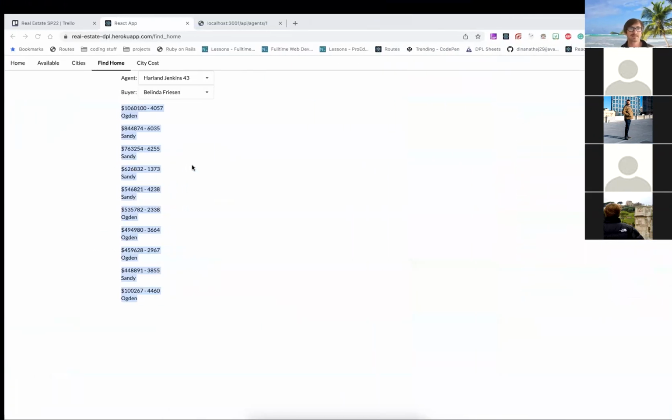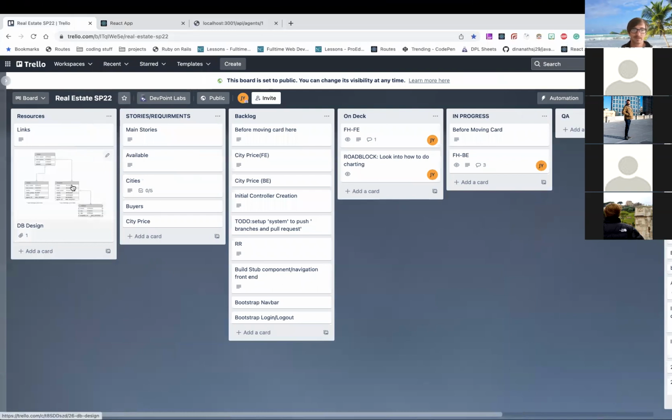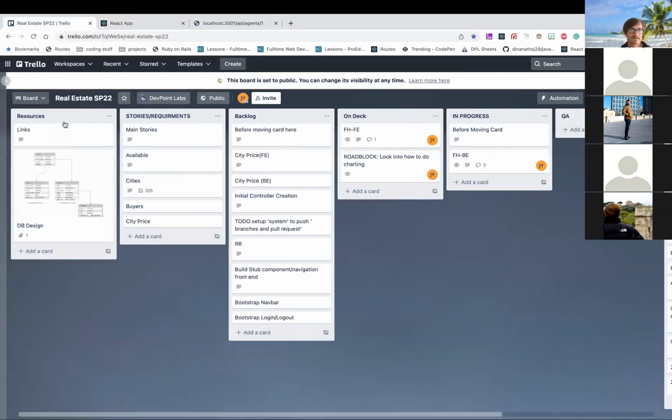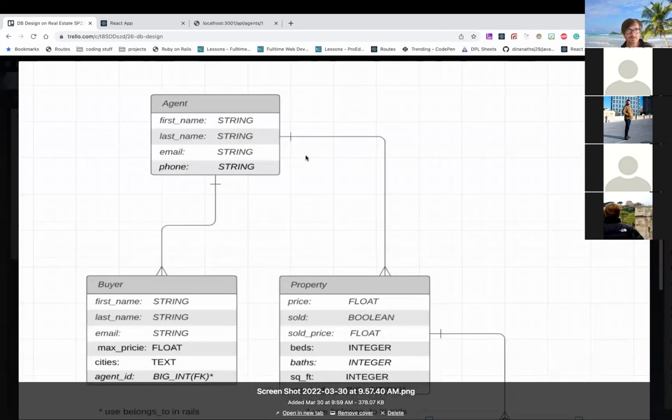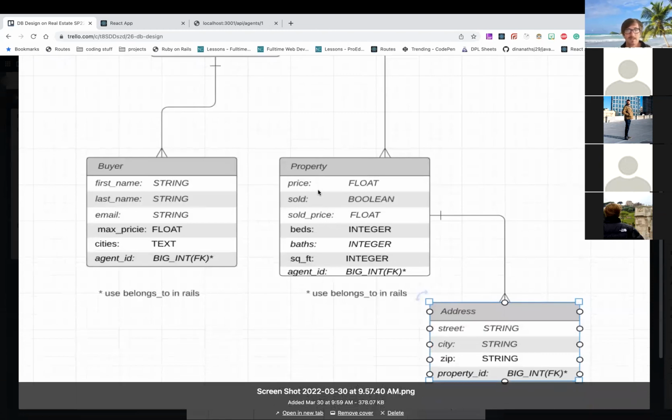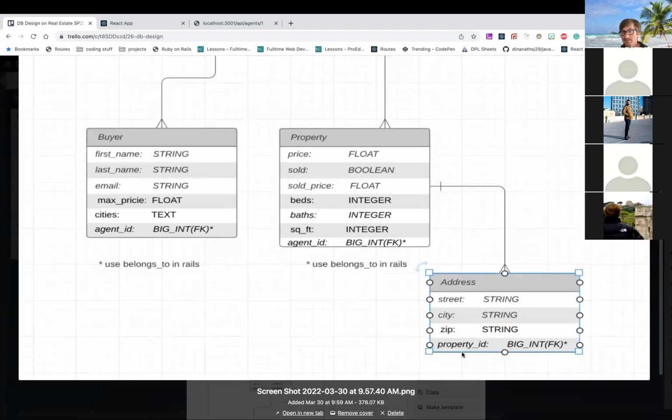Now this also might be a good time to go back to your Trello board and review your database structure. Because what I want is the price, the square footage, and the city. But I also know I'm going to need agent information, and where does all this stuff live? So I go review. Remember, my agent has many buyers. My agent also has many properties. So that price information lives on the property. The city lives on the address table. The desired cities live on the buyer, and then the max price that the buyer wants to pay lives on the buyer.